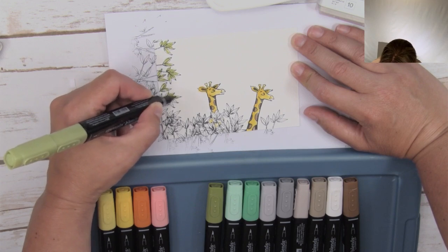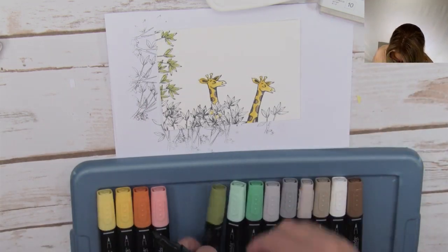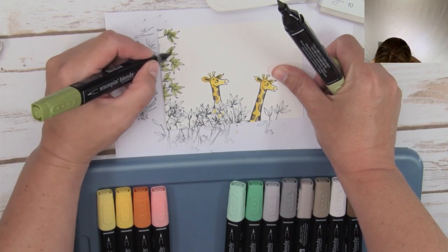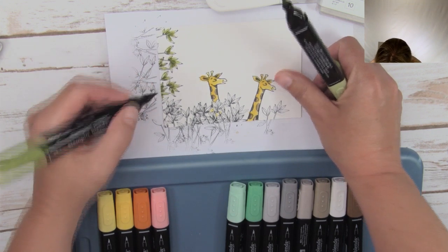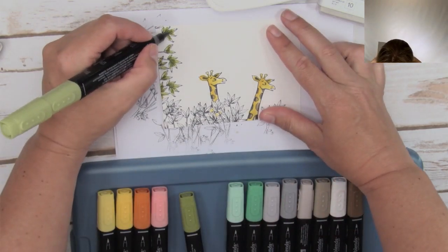Now I am going to go back and forth on this one a little bit. I'm going to take the darker, this is the darker old olive, touch a little bit of what I just did, and then go back over it with the lighter.